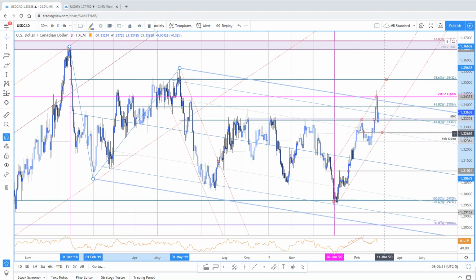Bullish invalidation would be a move back below 32.70s. Basic channel support and the 50 line for the downtrend that we were following off of the 2018 high all converge right here. That's your broader bullish invalidation level. For me, the focus right now is for this pullback in dollar CAD to make its way down below 33.